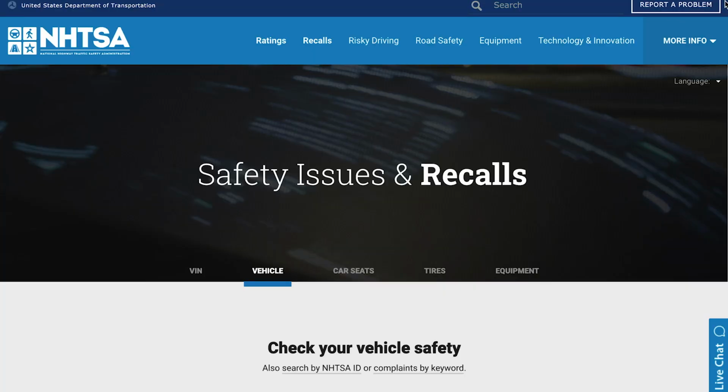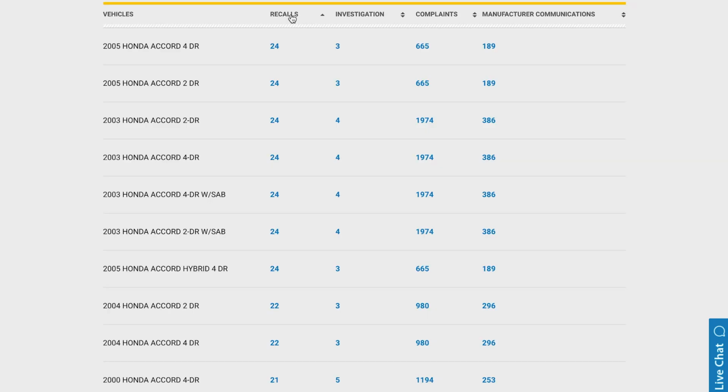On that note, let's talk about any active recalls that the Accord has outstanding. Given that it has over 35 model years under its belt, the Accord has many recalls, and they will all be logged by the National Highway Traffic Safety Administration, or NHTSA. You can find all of this information on nhtsa.gov or other sites that list this information publicly. I won't go into all of the recalls as they warrant their own video, but here are a few of the major ones to watch out for and the model years they relate to.